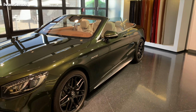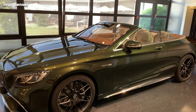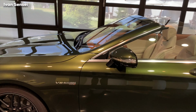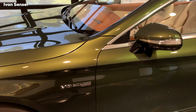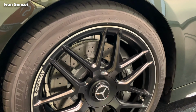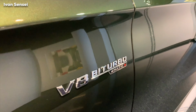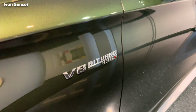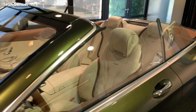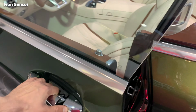And also it has a two-tone and design exclusive AMG Napa leather interior, and also some other bits which I will show you. So this is just stunning. When I saw it for the first time, I was like, wow, this is crazy. And these are the AMG wheels. It has steel brakes, a V8 bi-turbo 4MATIC Plus badge on the front fender, and we can see this dashboard in saddle brown and this beautiful two-tone interior. So let's open the door and take a look.